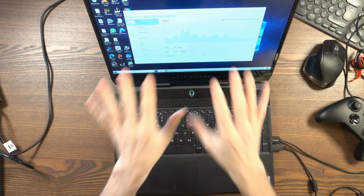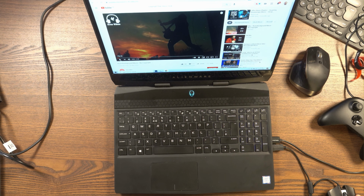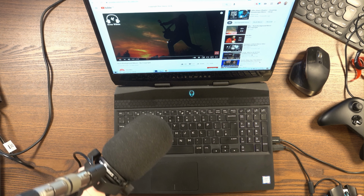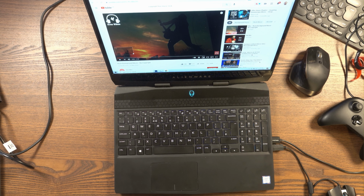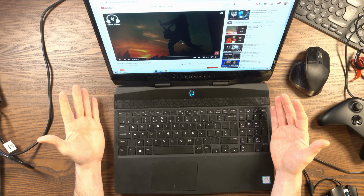Okay, so before I show you the screen, etc., I just want to talk about this area. One of the big things to note here is this speaker at the top. Now, I'm not going to pull out my noise meter just now, but if you... Speakers are one of the best selling features of this.